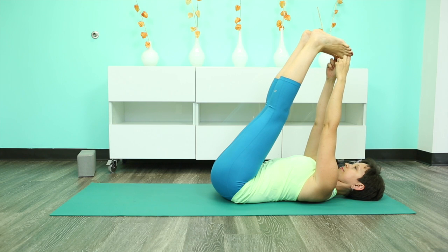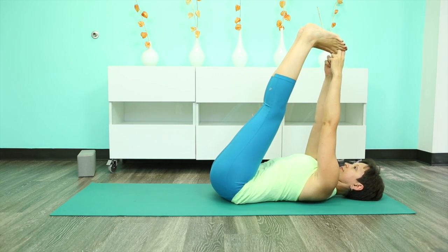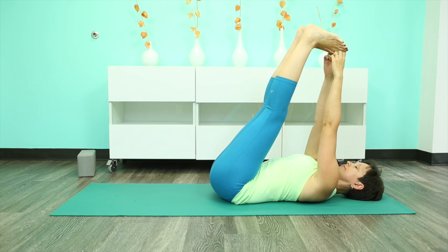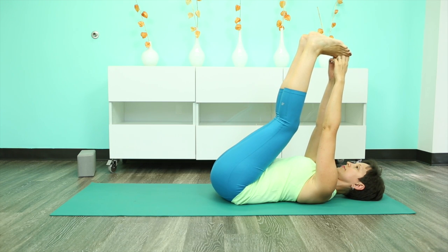So now every time you inhale, try to create nice length from the tailbone up into the top of the head, all along the spine. Hold the air in, maintaining that length. And then exhale for about 8 seconds, softening your body and bending the knees slightly.